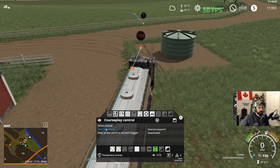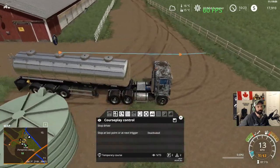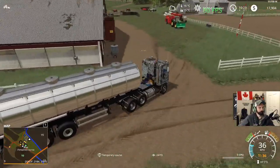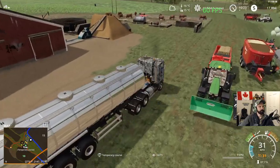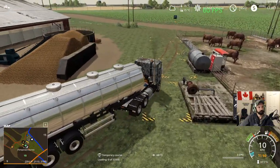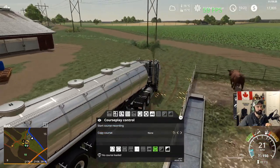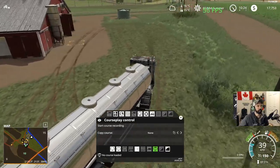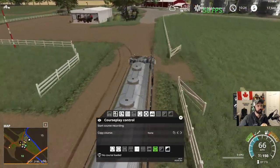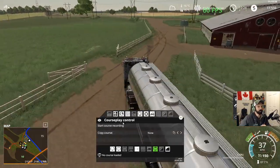Let's see, liquid transport. There are too many waypoints. Oh no. Let's see, you're gonna fill up. No, didn't think so. But it's doable. Well, that's good to know. Gotta do it the other way around. Let's turn around here. Go up here. And we'll just start from this side.